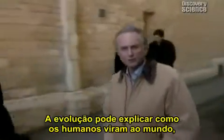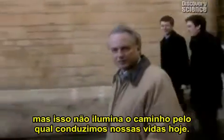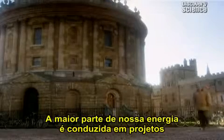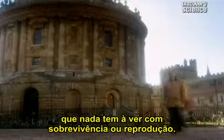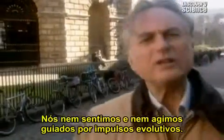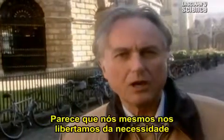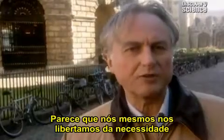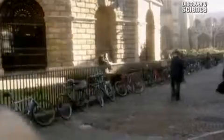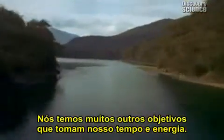Evolution may explain how humans came into the world, but it doesn't shed much light on the way we lead our lives today. Most of our energy goes into projects that seem nothing to do with the goals of survival or reproduction. We neither feel nor act as though we are driven by evolutionary compulsion. We seem to have freed ourselves from the need to spend all our time propagating our selfish genes. We have many other goals that take our time and energy.